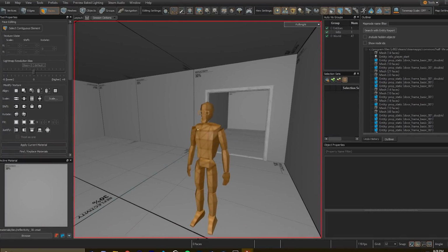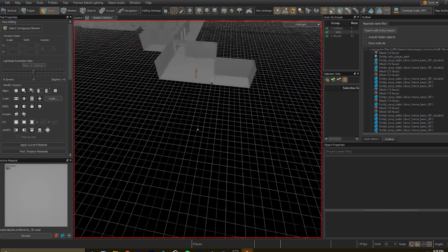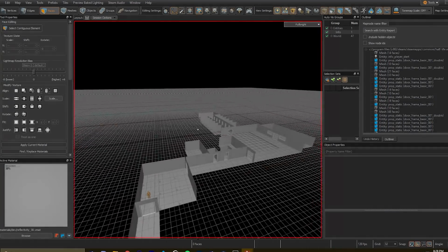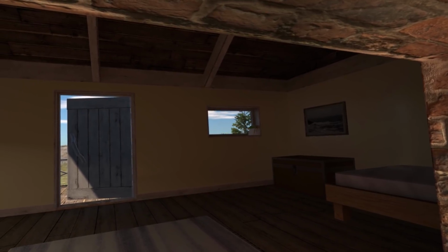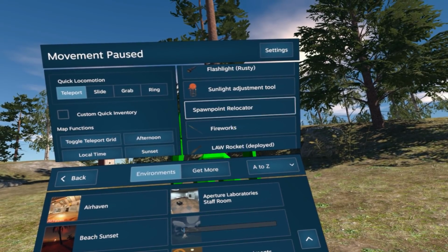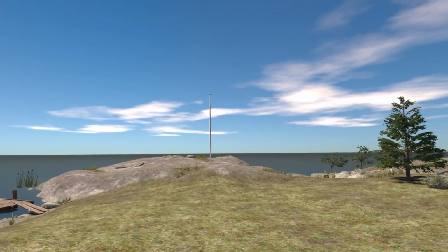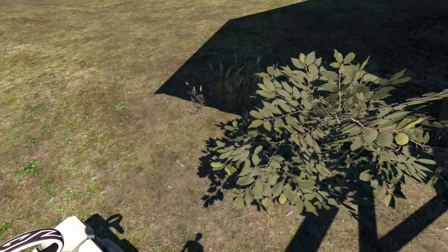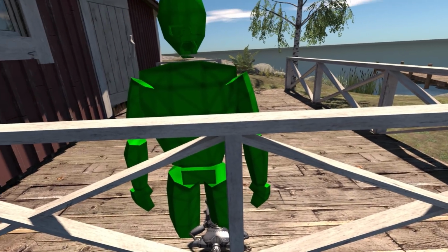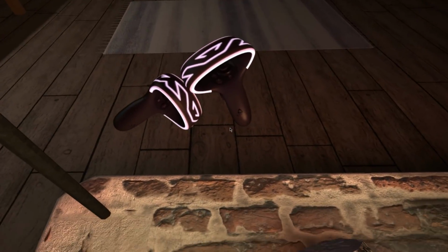Sure, I could have learned the basics of Hammer 2 and made my own environment that I was happy with, but I just didn't have time. Maybe someday I'll get around to it, but in the meantime, I needed to keep searching. I found one relaxing island level that had me spawning inside the fireplace. Eventually, I found out it had a spawn relocator tool, which got me thinking about setting up on this front porch, with a nice view of the dock. I spent 5 to 10 minutes lining up the spawn point perfectly, only to realize that whenever I reloaded the environment, that spawn point wasn't saved, and it was a bust.